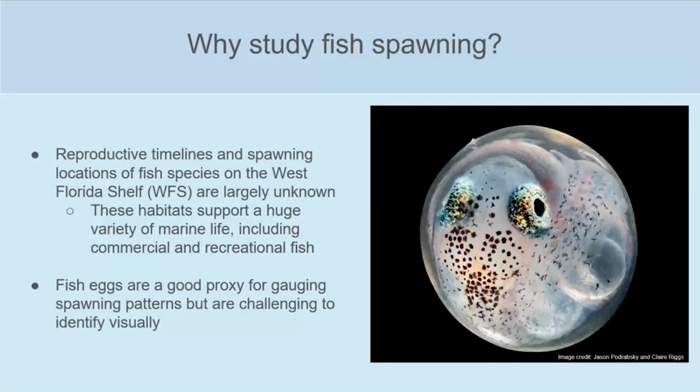So a pretty common question that we get a lot is, why study fish spawning, right? Why is it important? Well, we know that reproductive timelines and spawning locations of fish species on the West Florida shelf are largely unknown and are pretty data deficient. But we do know that these habitats support a huge variety of marine life, including commercial and recreational fishes. So fish eggs are a good proxy for gauging spawning patterns, but they are a little bit challenging to identify just because we can't identify the species just looking at them with the naked eye alone. So we have to use some molecular tools.